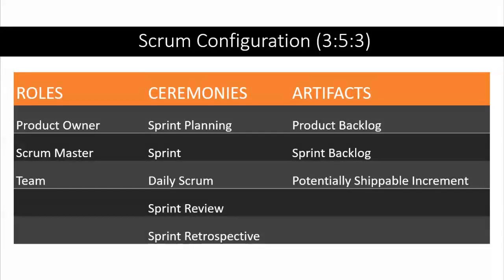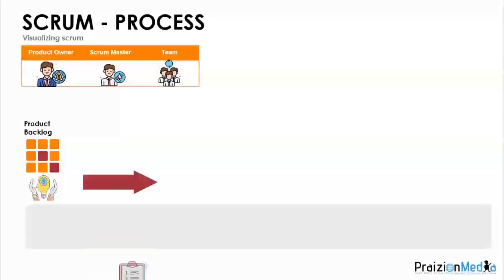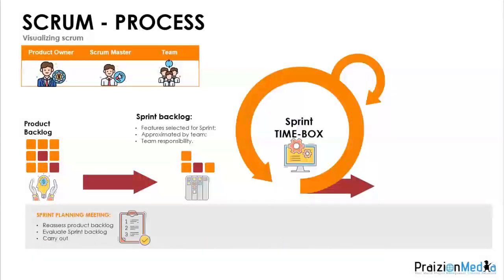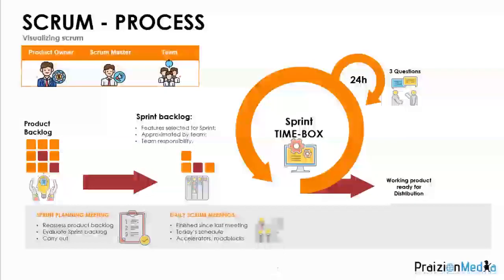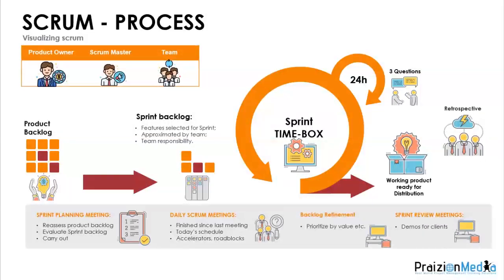If you have not mastered the flow of Scrum and really understood the intricacies of each of these ceremonies at a deeper level to understand what the 3-5-3 means, look for my videos on Scrum and you'll see how this is broken down in a very straightforward and pragmatic fashion. This could also help you on your test.